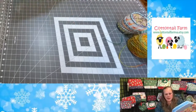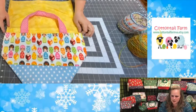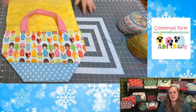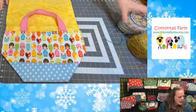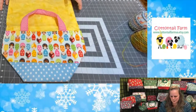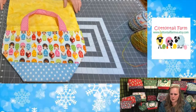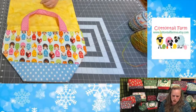Now, if you're a blanket person, this is the size bucket I started making. Then I made the sweater bucket. I realize not everybody needs a bucket this giant. So that's where the sweater bucket came about and why that came into existence about a year and a half ago. But this is the one I started with. So if you've seen me at shows, these are the giant ones.